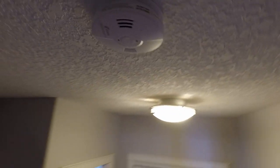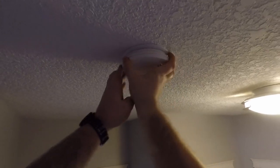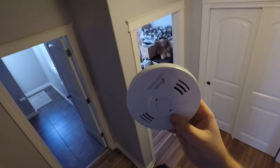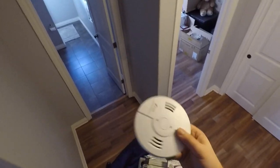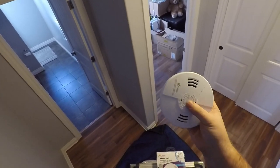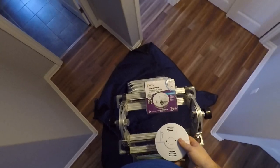First of all, I don't see any lights on it, which means I doubt it's hooked up. Yeah, it's not even hooked up. So, not hooked up. It's not going to alert you if anything is going on in the house. So, completely useless.